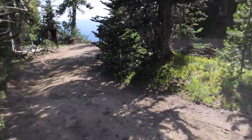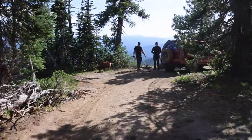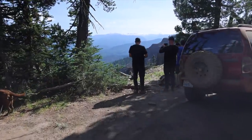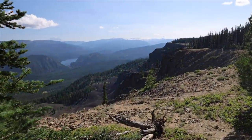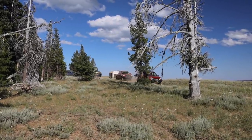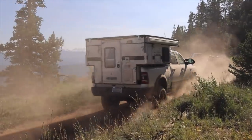Now, we have been looking at several campsites along this ridgeline, but because we have to begin our 2-day trip home tomorrow, we decided to get off the mountain and look for a camp spot that would allow us to get an early start on the road tomorrow. I did put the camera away for the rest of the night, but I'll check back with you all in the morning, and then we'll hear from Regina about how her first long overland adventure went.